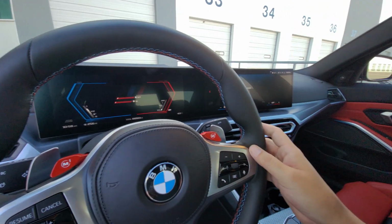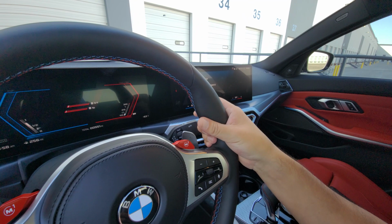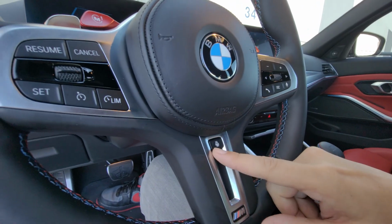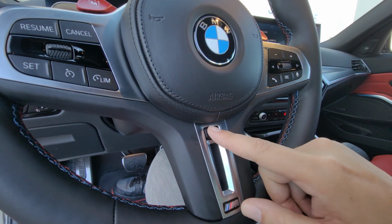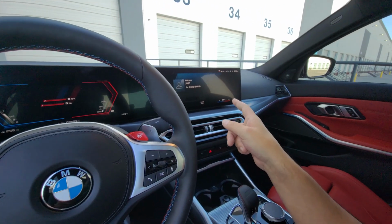But as you can see, you do have the embossed M steering wheel. You do have the M stitching on here as well. It's a lot thicker than some of the other steering wheels, but definitely has a great feel to it. Does have the heated steering wheel option. That is not a subscription in the United States, so just keep that in mind if you are going to be getting it. It's not a subscription. We do have the heated seats as well.